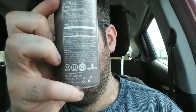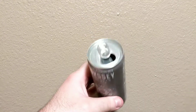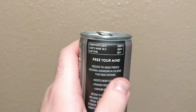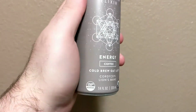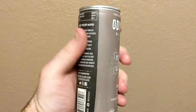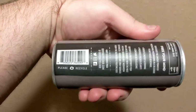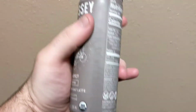These Odyssey drinks. Okay, that's pretty much the entire can. So anyway, I'm going to show it off up close real quick, so hold on a minute. Okay, I just showed off the can up close and I'm going to shake it up, open it, taste it, and give my review for it. So hold on a minute.